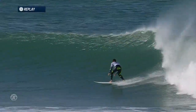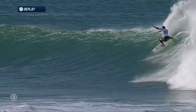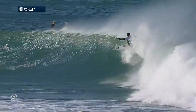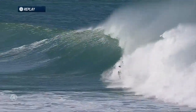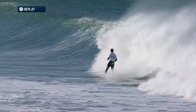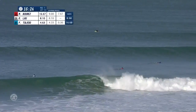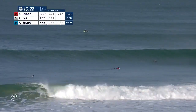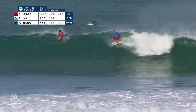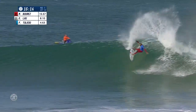So Zeke Lau, an 8.1. Great start for him in this heat. A lot of finish, right? Competitors too, Pete, in their first championship tour effort here at Jeffreys Bay, and it's been super impressive with some amazing rides. I think they are capable of a really big result here. Zeke Lau and Leonardo Fioravanti, they've got big rail turns, and with wave selection like his, they could go a long way. Here we go, Filipe up.